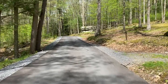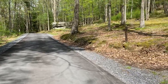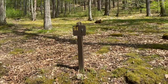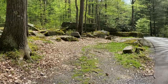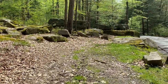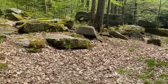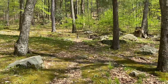Next site is 51. Here's your parking spur. Probably get a pop-up camper or a little travel trailer in here. And again, fire ring and table are up here.